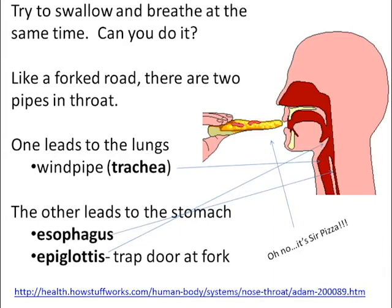So if you try to swallow and breathe at the same time, take a second and try to do that. Can you do it, Miss Abu-Samra? I can't do it. I can't do it either. As Miss Abu-Samra mentioned before, you have two tubes in the back of your throat. You've got your esophagus, which is in the back, and that's where your food goes down. And then the tube in the front is your windpipe or your trachea. And you don't want food going down that, because then you would choke.